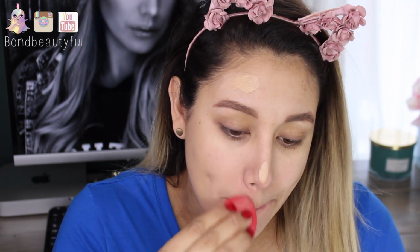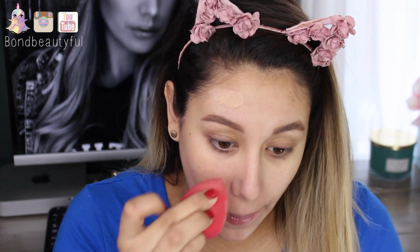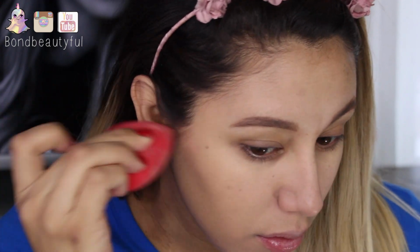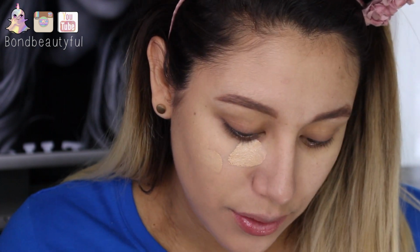Wow, I am very impressed with the coverage. I thought for sure it was going to be a sheer coverage issue here. So I'm going to add a little bit, and it says you're supposed to be able to add it underneath your eyes.